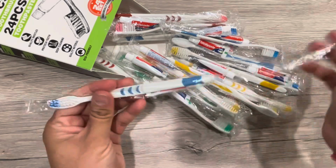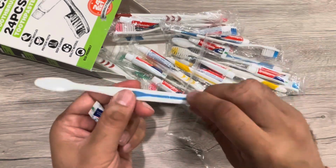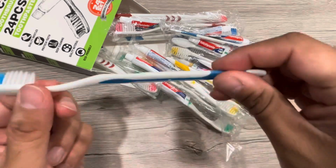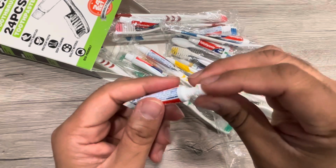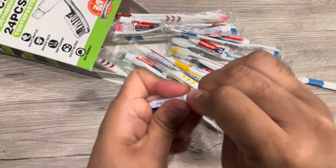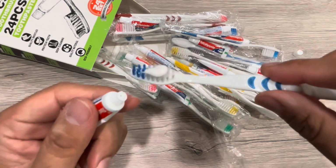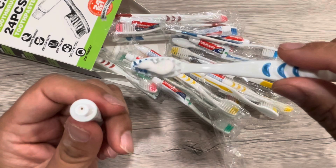It comes in this nice pack, and let me just take out one brush and the toothpaste. It's a nice, colorful design with a flexible top and soft bristles, and also a nice comfort grip. And this is the paste that you just prick and then use. It's 5 grams of paste in total, and really nice for the brushing experience. It's great with these fine bristles, and nice quality as well.